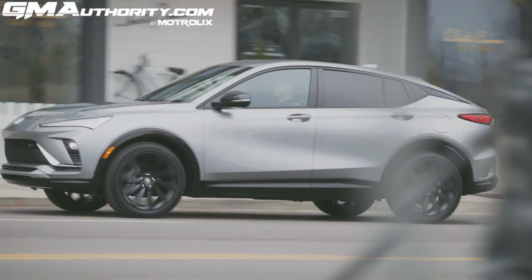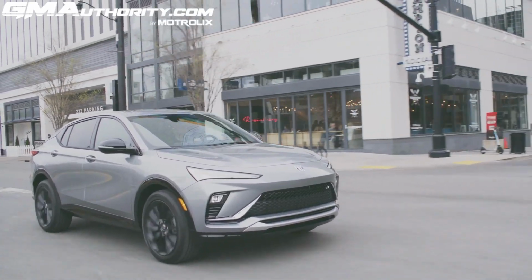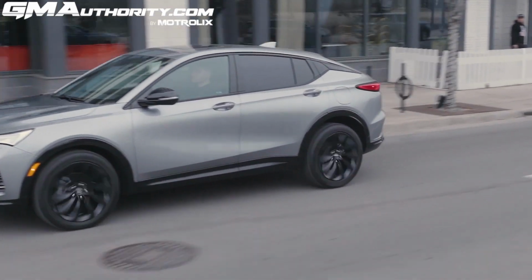So what I'm getting here is that the Envista is a dual-natured vehicle. It can be a relaxed cruiser, comfortable and perfectly at home in its own skin in doing all of that, or it can play when you want it to play.